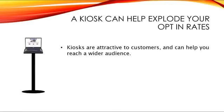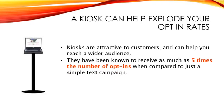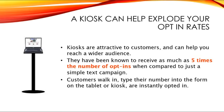The reason for this is because kiosks are attractive to customers. They'll help you reach a wider audience, especially younger people who are really attracted to computers anyway. Kiosks have been known to reach as many as 5 times the number of opt-ins when you compare it to a regular text campaign.